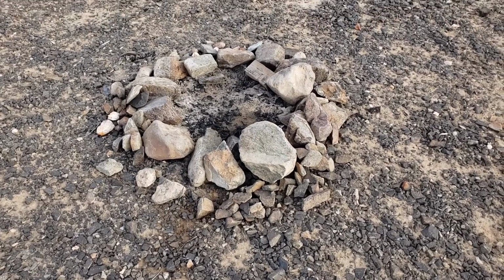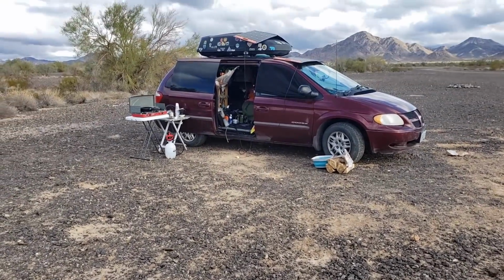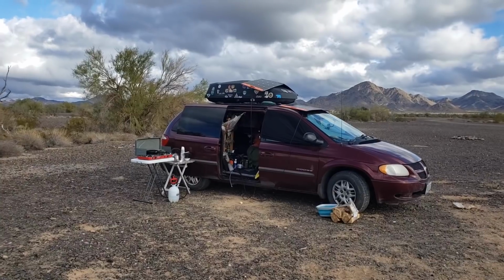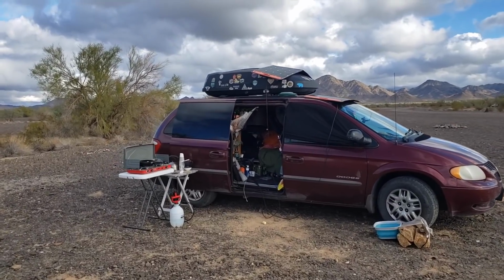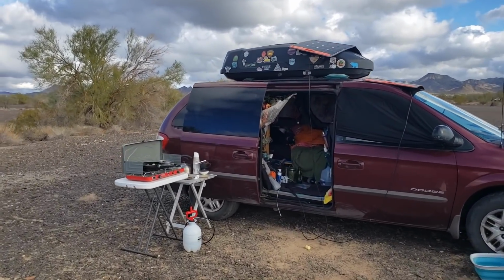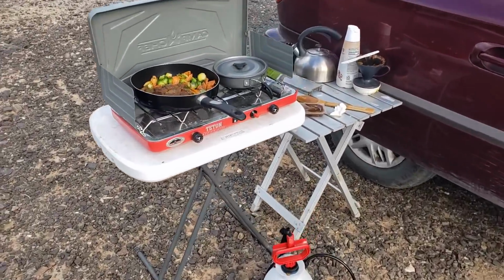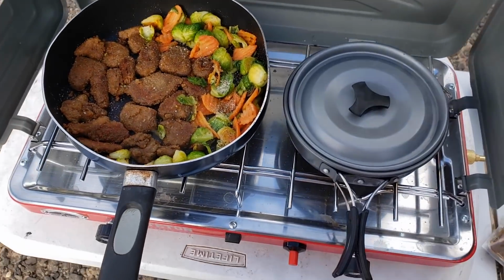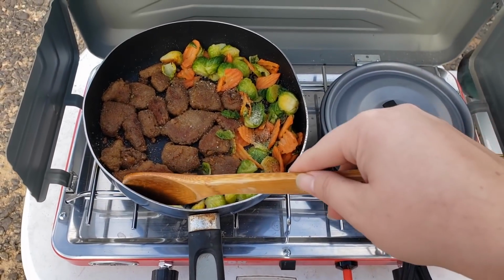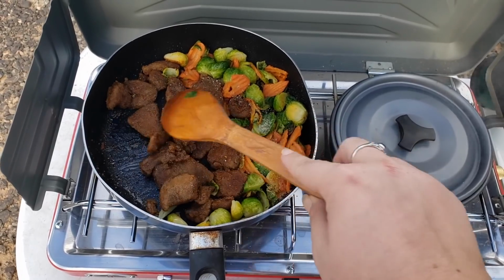Still haven't really felt the need to set up camp all the way because we're supposed to have 25 mile per hour winds later tonight. So this is as good as it gets this time right now. And I'll probably have to take this down because it'll probably blow away, because a 30 mile per hour wind gust will knock this over.